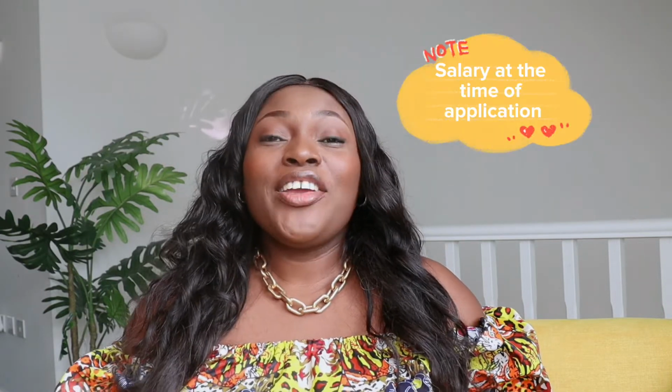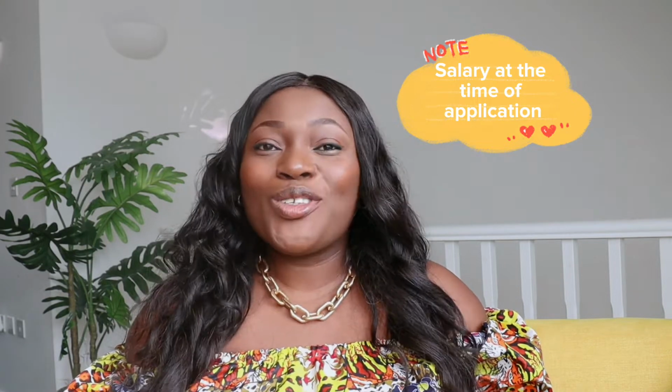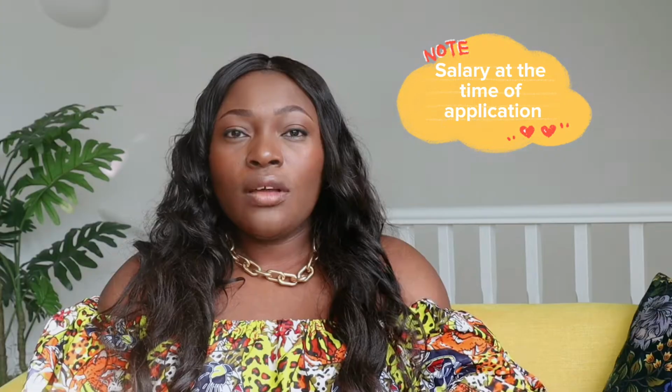get my ILR. Another eligibility criteria is that you must meet the salary or financial requirement at the time you are applying, and this is also dependent on the type of job you were doing. So for people on a tier 2 skilled worker visa, your salary must be at least £25,600 at the time you are applying. So the job that you are doing in the UK must be able to pay you this amount for you to qualify.